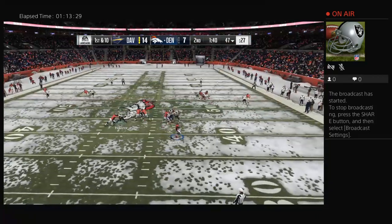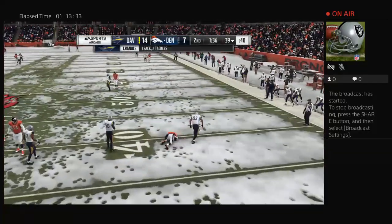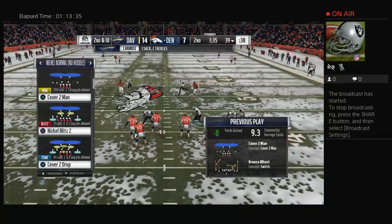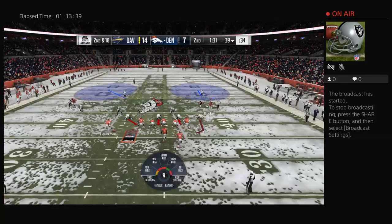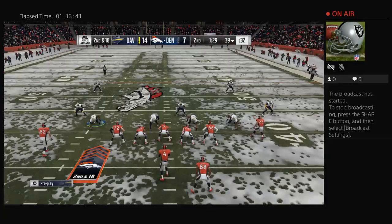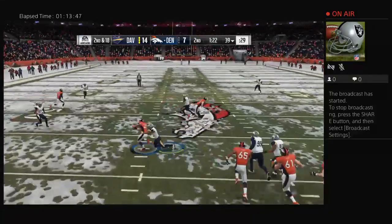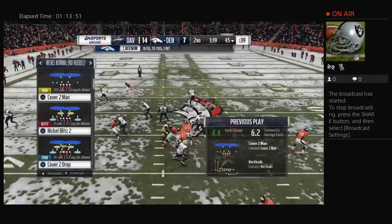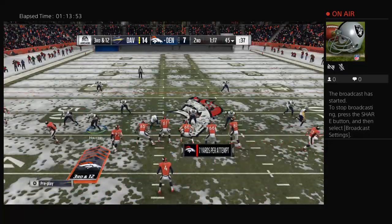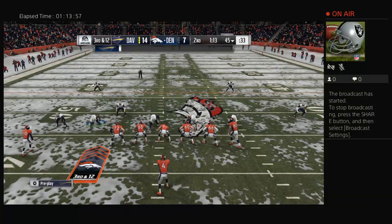On 1st and 10, here's Keenum. And he'll be hit from behind and taken down. John Randall with a great push up front. He picks up the sack and a loss of 8. On 2nd down, here's Keenum. This is Booker on the dump off. And he'll be brought down right at the 45-yard line. 6 yards on the pickup, and that's going to lead to a 3rd and 12.